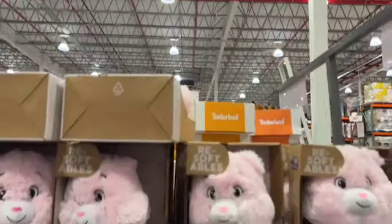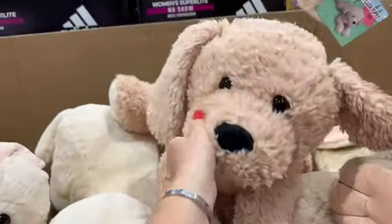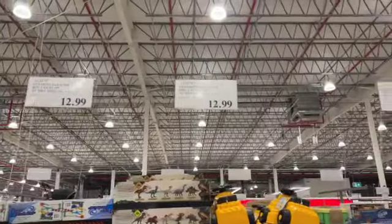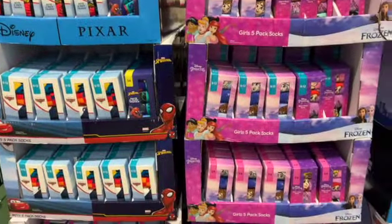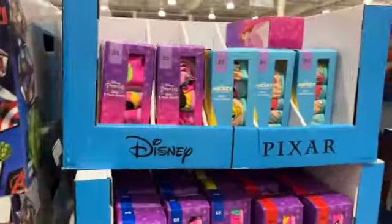Alrighty, and we've got some Care Bears here. Enormous plush puppies. They come with like a rough coat and a soft coat. They're $18. Alrighty, so all the kiddies' underwear looks like it's on at $12.99. They are 5 packs. Oh no, that's socks as well. So socks and underwear. Toy Story, Disney Princess.